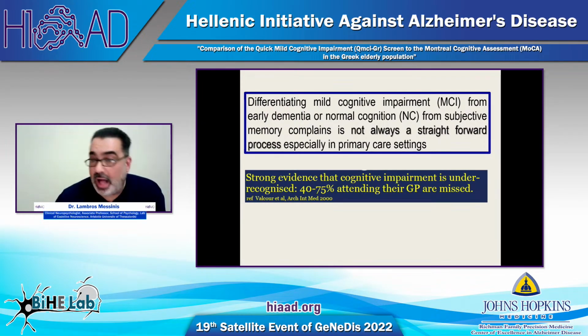Okay, now, the truth is that the ever-increasing number of people developing cognitive impairment and ultimately dementia calls for early detection of cognitive decline in the older populations. Ideally, this should take place before the manifestation of objective cognitive impairment or brain changes to prevent or delay the progression to dementia. However, the differentiation of mild cognitive impairment from early dementia or normal cognition from subjective memory complaints is not always a straightforward process, and this, of course, makes it even more difficult when we are speaking about primary care settings. There is strong evidence that cognitive impairment is actually under-recognized in primary care settings, and from 40 to 75% of such cases actually go undetected when these patients visit their general practitioner.